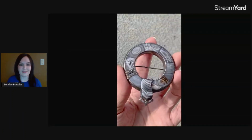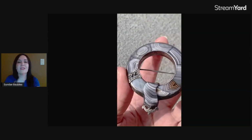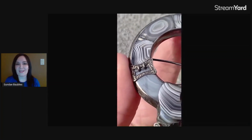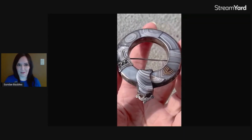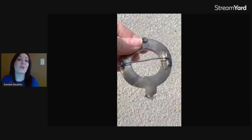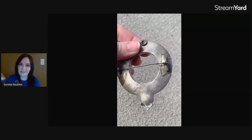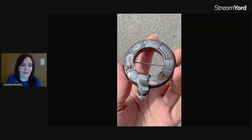Here we have it. As you can see, it is basically created of several panels of this Montrose agate. There is a buckle detail on the side, and it is meant to replicate the order of the garter and buckle, which is one of the most important chivalric orders. And here's the back where you can see the original C-clasp, and it extends well past the end. Now this one I believe to be quite early. I'm going to remove this and show it to you in person.